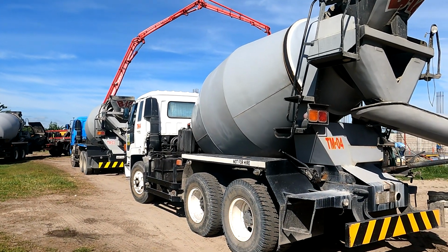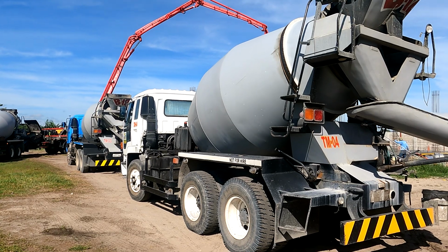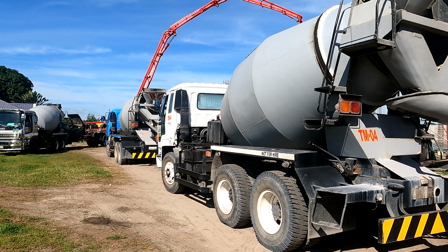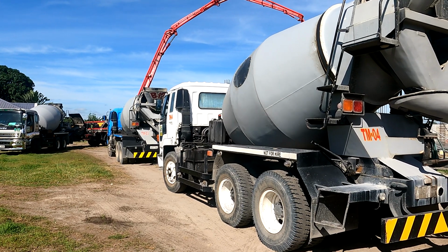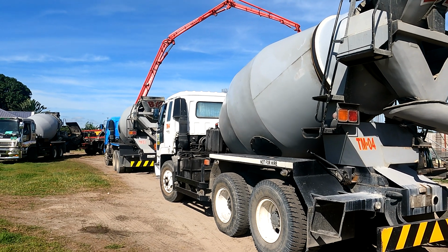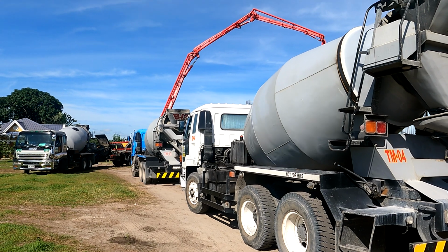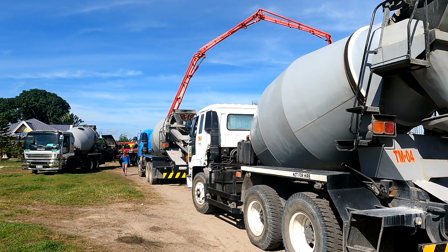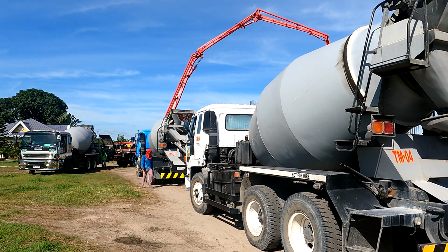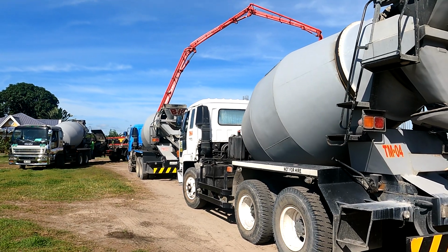So these trucks are apparently 5 cubic meter capacity. And I think the estimate was we needed 40 cubic meters to cover the floor. So, mental maths. 8 trucks would be required. If it's slightly more than 40 cubic metres, obviously we'll need a 9th. And I've completely lost count of how many have gone so far. Never mind, it's quite a few.